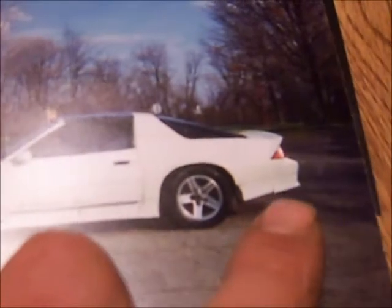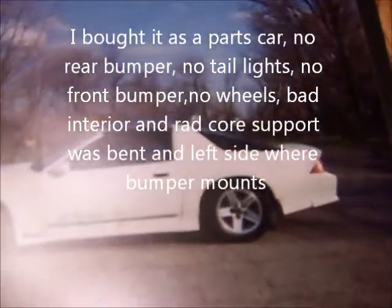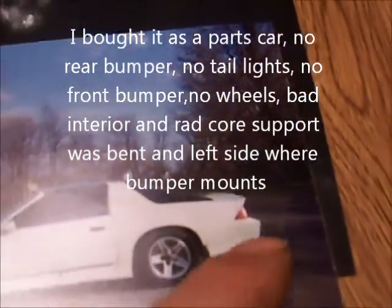But here goes one right after I had put the front end on it, and this is the color it used to be. You see the back bumper didn't match because I didn't have a rear bumper or tail lights. They were sold off the car when I got it. So I found a bumper off of a 91 in the junkyard, and that's what got me started. I later on eventually got the quarter ground effect moldings to match that bumper.